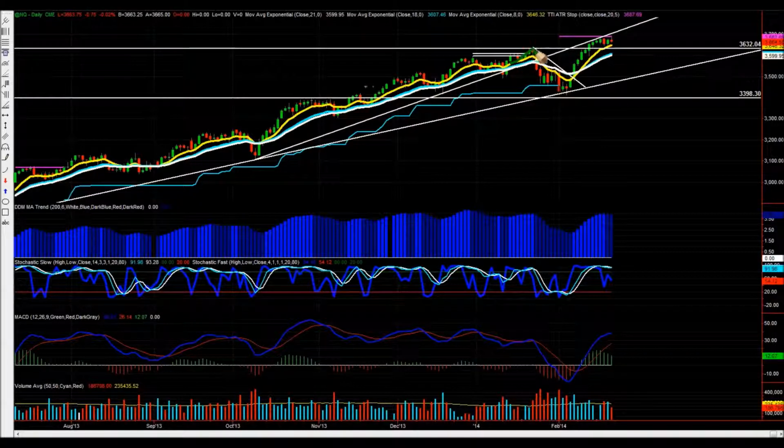So essentially here was resistance and we pulled down and we broke above resistance and we just came back down and we retested that. And at this point in time, we're holding. So if we hold this level, 3632, and we push off, then that would bode well for all markets. So I'm looking to the Nasdaq to provide guidance because it is the strongest market to see if we're going to enter into a new bull run.